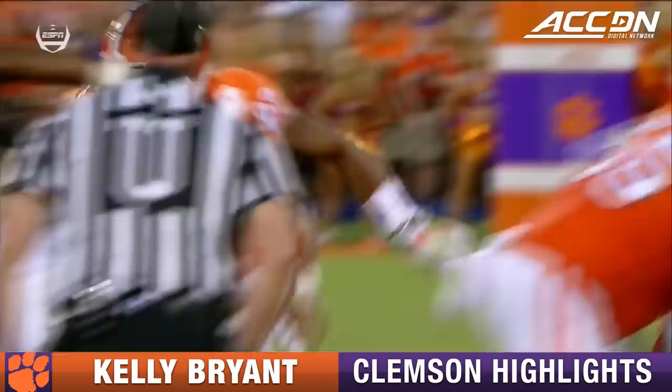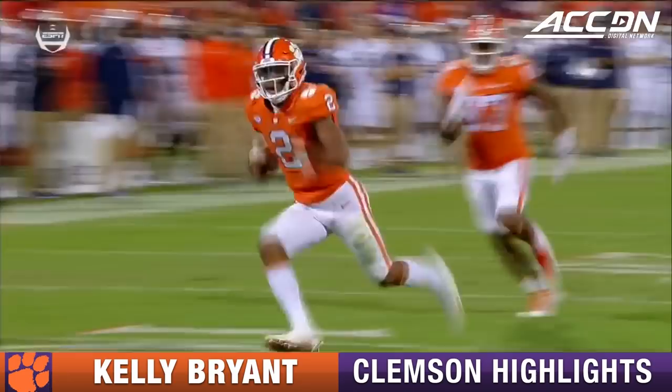Look at his eyes, look at the vision, the cut right there, the patience, and then just like we saw in that touchdown run to end the first half.